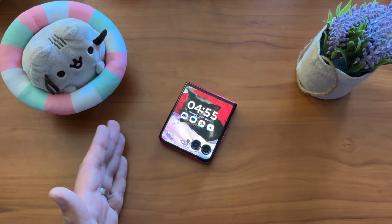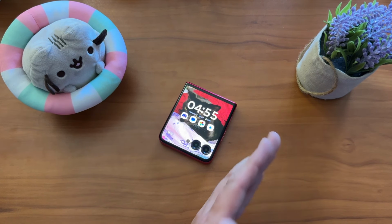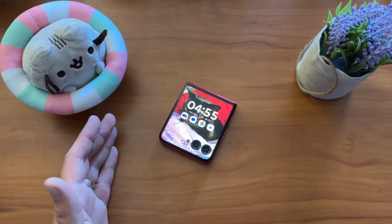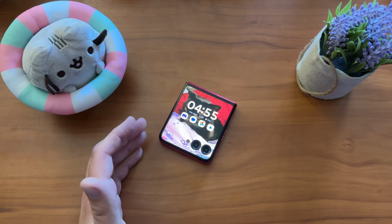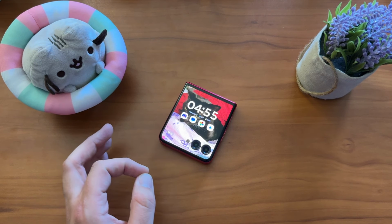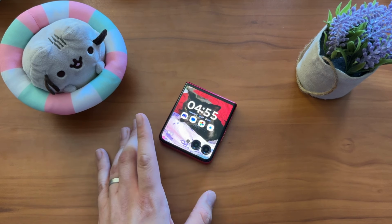I'll link the full review on this device at the end of this video. You can see all those samples and everything. Really nice. Just really nice. I think it takes a nice photo. Not a flagship camera by any means. Not as versatile as a flagship camera with just the two lenses, but it'll absolutely get the job done. And on one of these devices, that's what you're looking for.